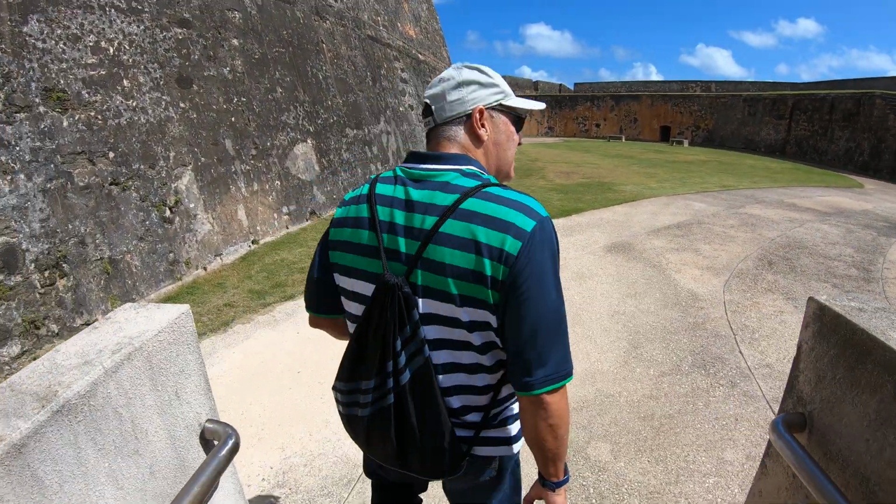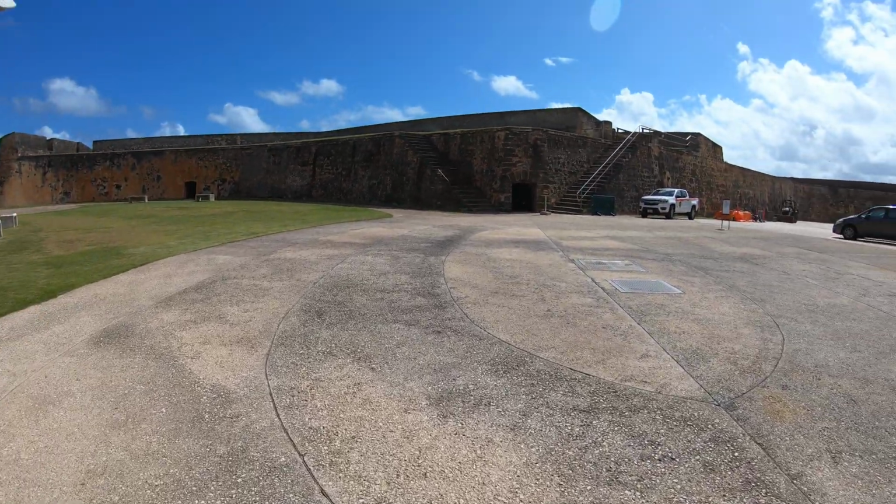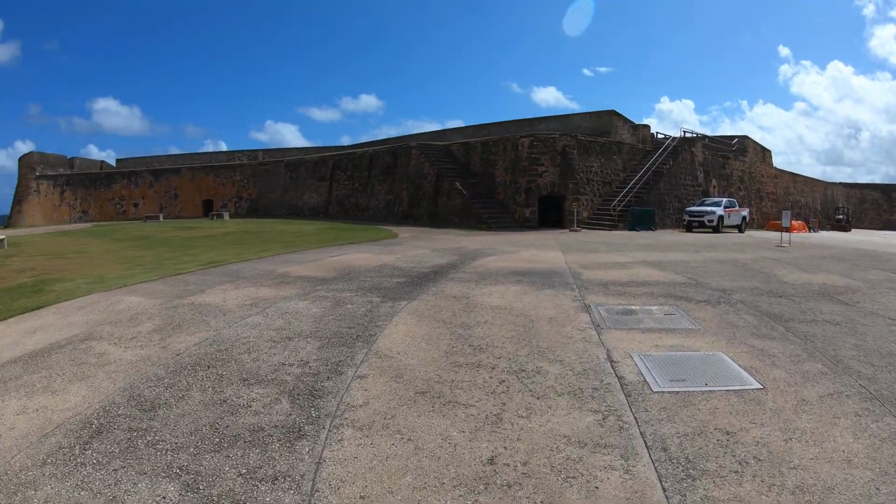The view of the capital looks spectacular, though. Huh? That view of the capital looks spectacular. Exactly, but also the way they built this.